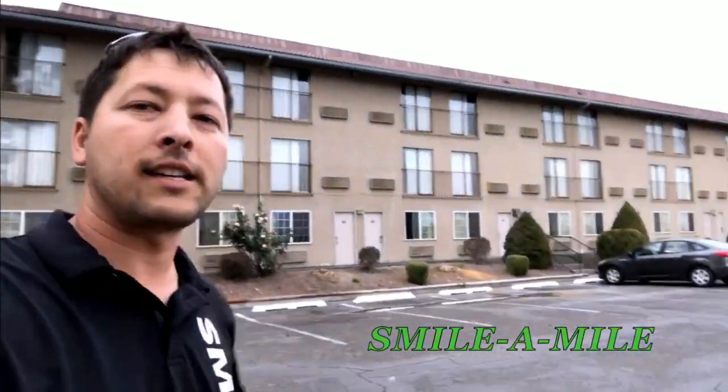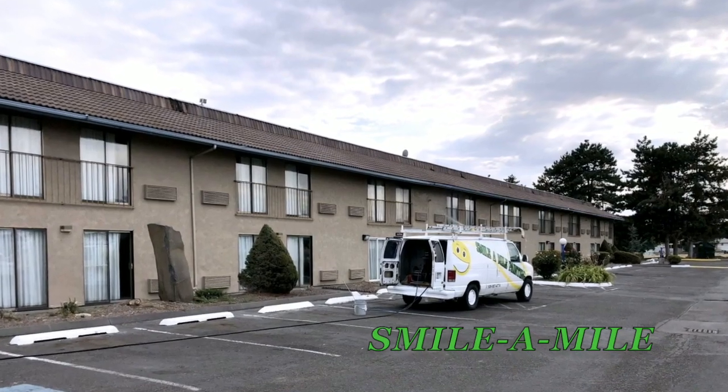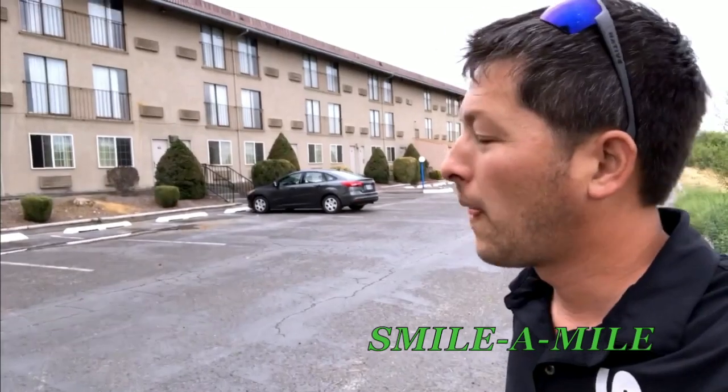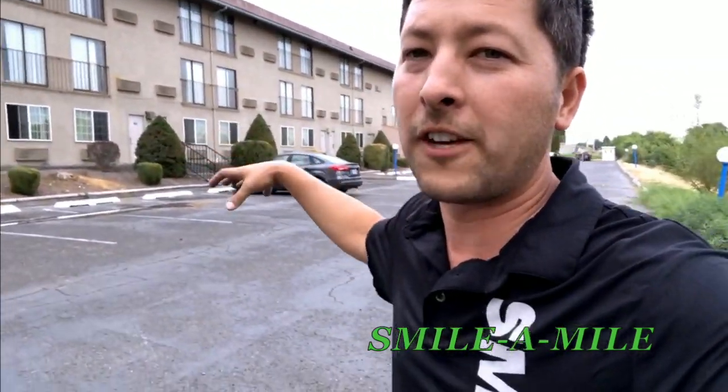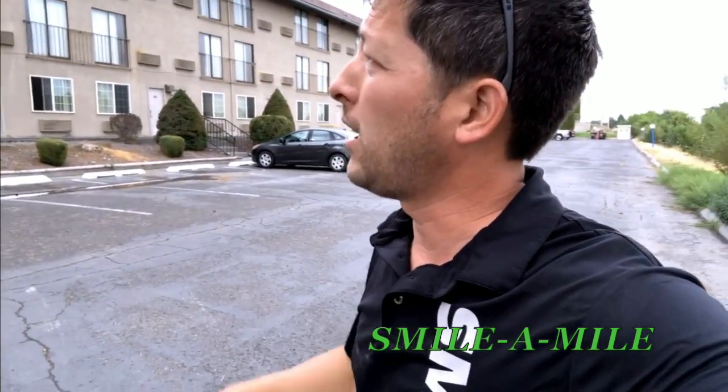So what used to be Days Inn is now Motel 6, and we're pressure washing tonight. It's about 4 o'clock in the evening. We're gonna pressure wash tomorrow, and we're going to get a lift here tomorrow. The painters are gonna show up and start applying the paint on that stucco.